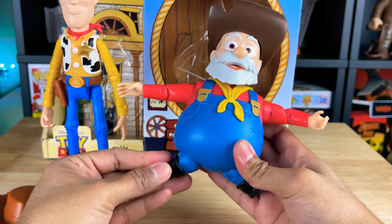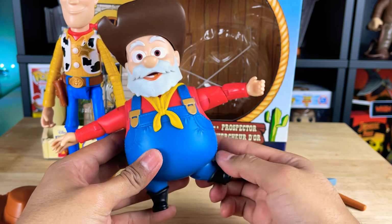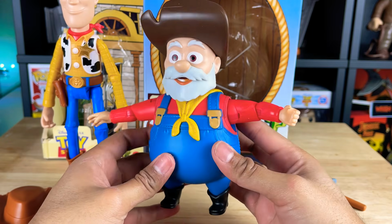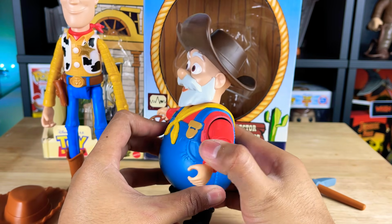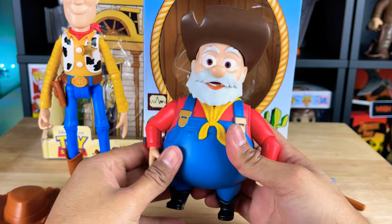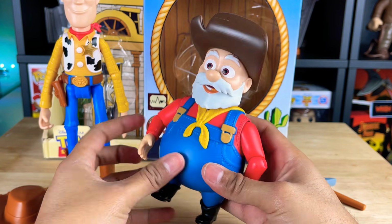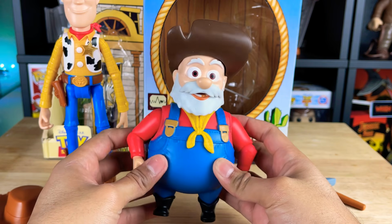So very similar to, it just reminds me of Rocky's articulation from that Mattel figure that they just released as well. But overall, this Stinky Pete is really nice, and I really love that he is very posable while being a very round, cool action figure.